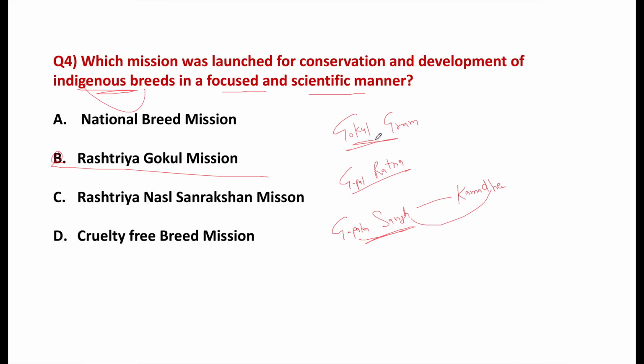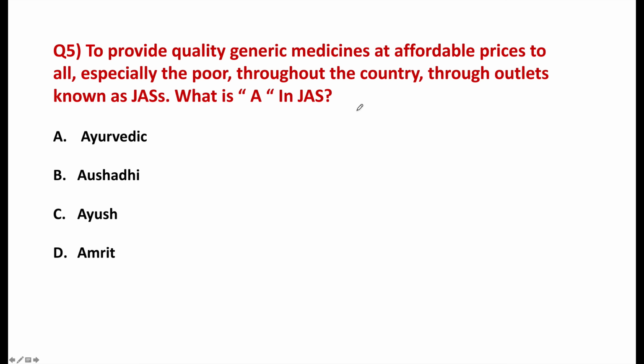Which scheme aims to provide quality generic medicines at affordable prices to everyone, especially the poor, throughout the country? Now outlets have been opened. These medicine shops will provide everyone basically subsidized medicine. These are called Jan Aushadhi Stores. Aushadhi means medicine.